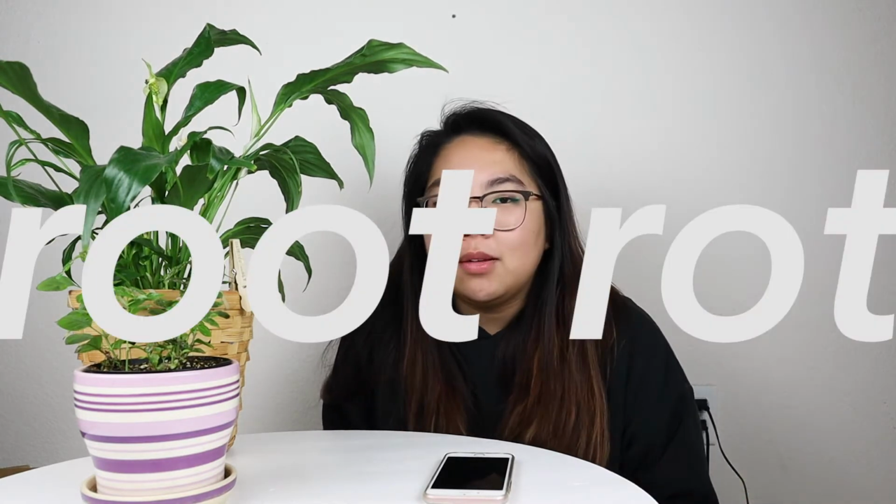But I loved my peace lily so much at the time. So I was Googling about peace lily care and blah, blah, blah. And I read that peace lilies like to be watered well. What I thought that meant was that they like to be watered often with a lot of water. So, can you tell where this is going? Root rot. So quick. So much root rot.